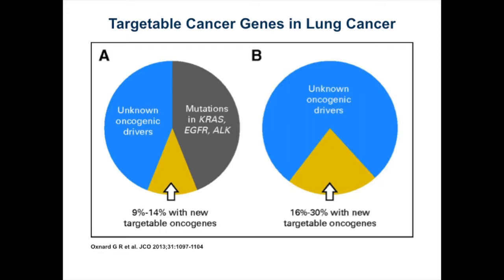If you look at the right side of the slide, this is squamous lung cancer. This is a fair, I think, representation of where we are right now in squamous lung cancer, so that most squamous lung cancers probably have unknown oncogenic drivers, so unknown genes that are responsible for switching those cancers on.